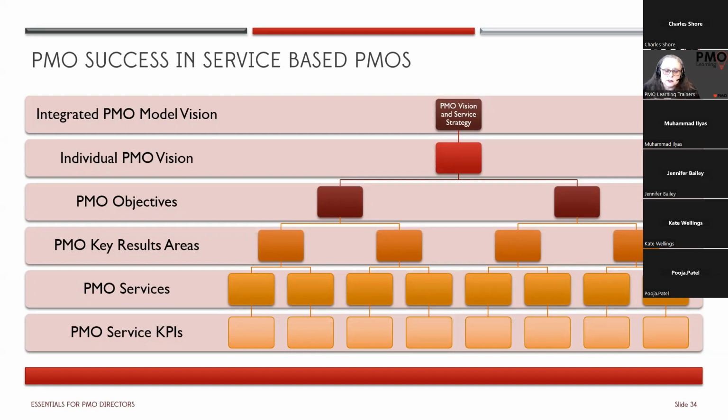And so we talk about making sure we've got the right metrics and measures in place with our vision and services strategy, but also recognizing how that might link into other organizational measures as well.